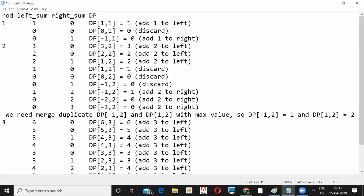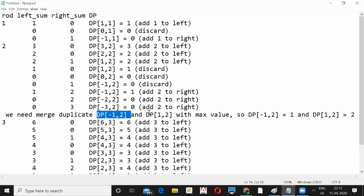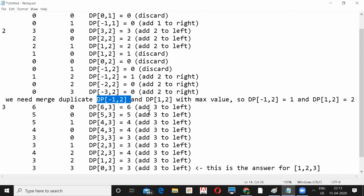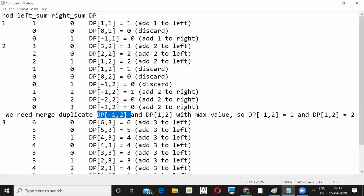So what I found were, there were some duplicates coming, DP of -1, 2, and 1, 2. So I was trying to replace it with the max value, because we had to get the maximum height, right? And again, I proceeded with the 3, adding 3. Subsequently, the cases will become very large once you go for 4. I was trying to store the difference in some dictionary, but the thing was not working out. This was my approach, exhaustively trying all the three possible cases.